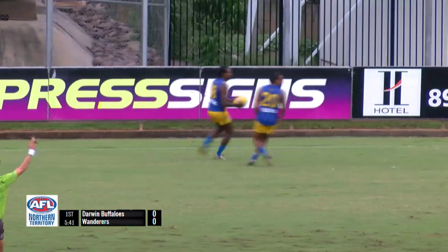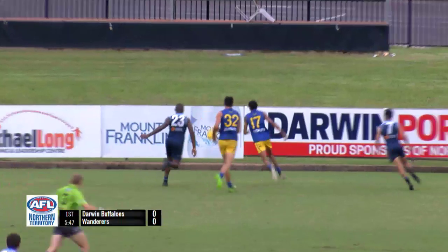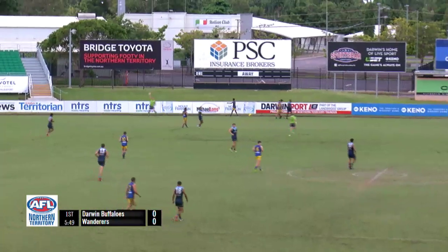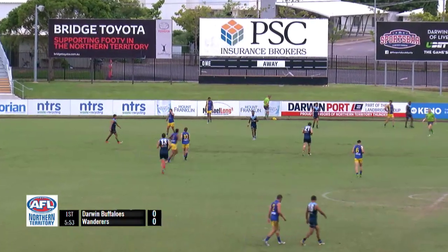They've had all the play so far, the Buffaloes, but their delivery inside the forward 50 has been pretty poor. So they really just need to lower their eyes and hit up some targets there. So Savica just punching that one over the line, and we'll have another boundary throw in.